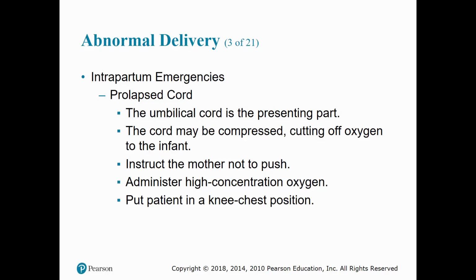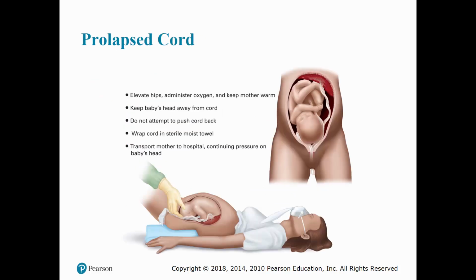You want to place these patients in a knee to chest position. So there's your cord coming out first. Apply oxygen to the mother. Insert your hand to help get pressure off that cord. If any portion of the cord is out, you're also going to want to wrap it in a sterile moist towel to prevent it from drying out and clotting.